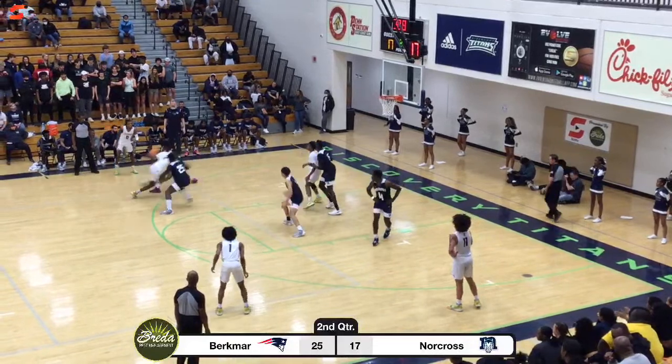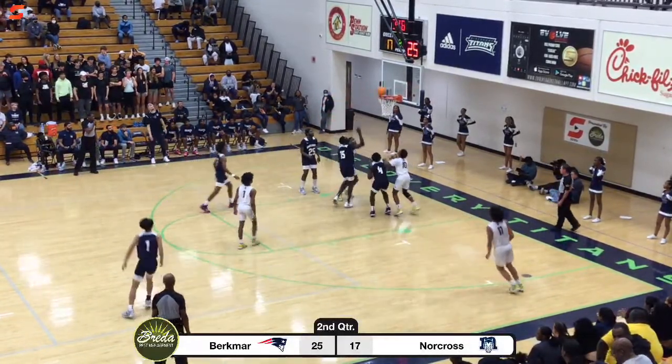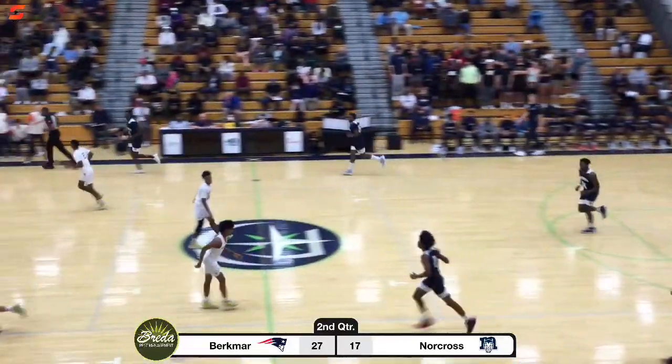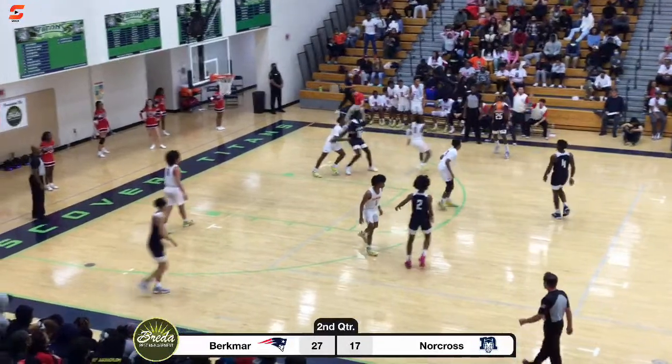25, 17, 40 seconds to go. Hill, put it up. No. Rebound. Hill, back up. Yes. Wow. Sticking and staying with it, Jamari Thad Hill. 27-17. They can hold for the final shot now as the shot clock is off.